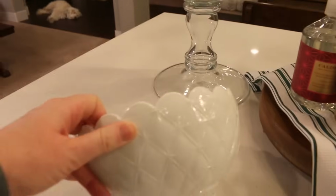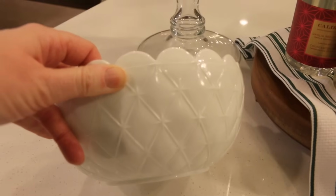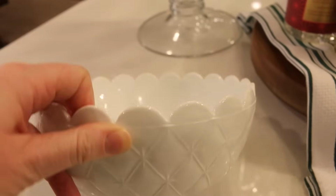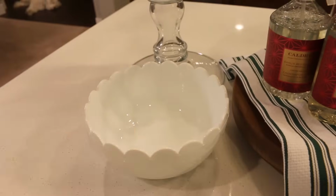This is a new find. I just picked this up at the thrift store. It's a piece of milk glass. And I just love the star detail on the sides. It's beautiful. It's got scalloped edges there, so I'm probably going to put some clementines in that bowl.